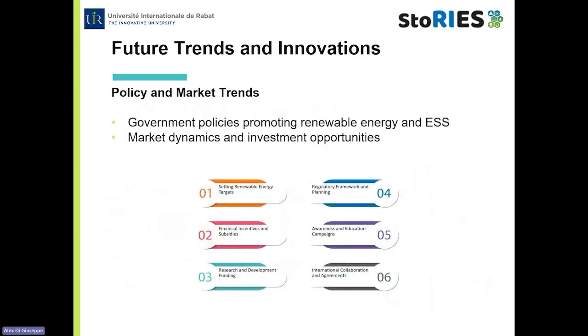Finally, the final point is about policies. I guess my colleagues did talk more about this. In order to adopt more energy storage systems, we need policies, and the government needs to promote more renewables and energy storage in order to be able to use them more in the future. For example, they need to set targets for renewables. We need some financial incentives and subsidies provided by the government. And again, this differs from one country to the others.